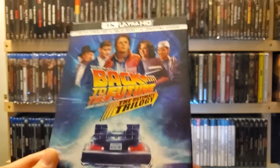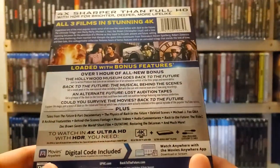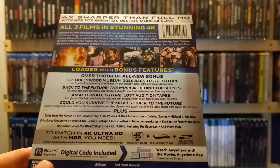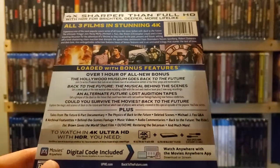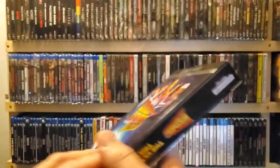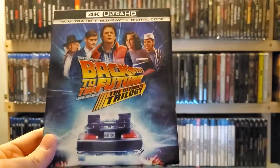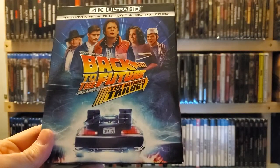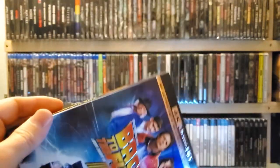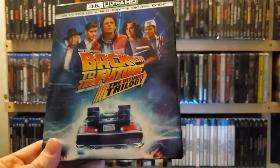Really great set. I'm not going to do any unboxings or anything like that, but it comes with a ton of special features, some that have been ported from other releases, but a bunch of brand new ones too. So you get a lot for the money here. I ended up going with just the normal 4K release. I was thinking about the Steelbook set, but I like this. It kind of looks like a digibook, and I do like those digibooks.